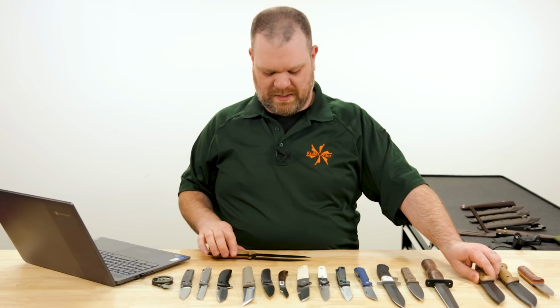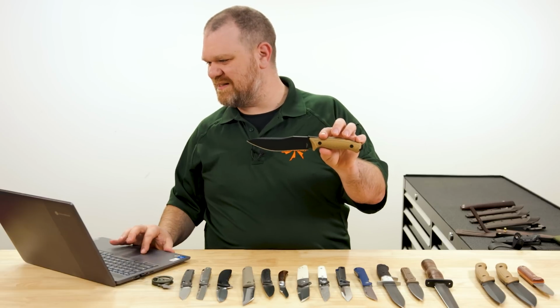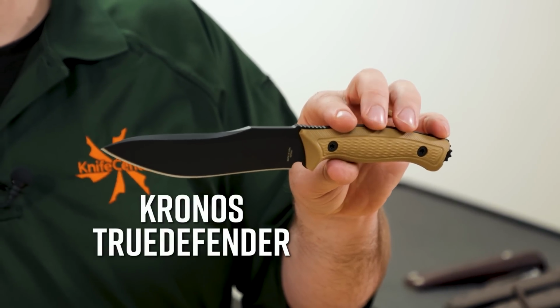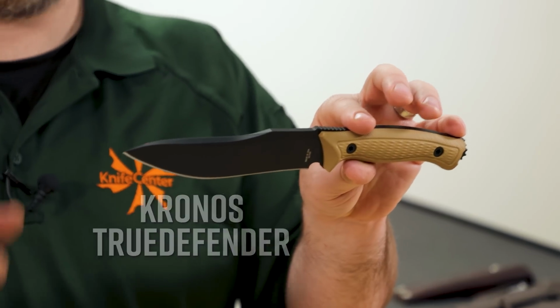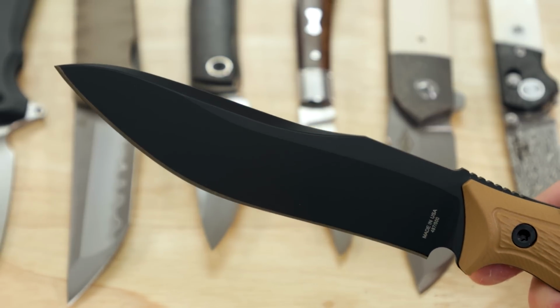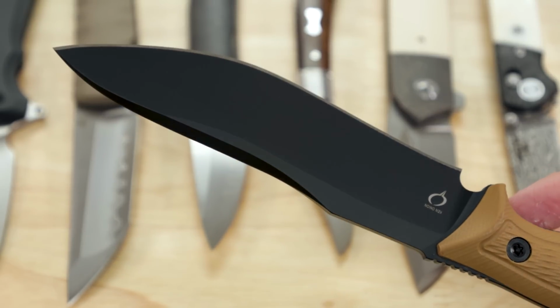I like that one. This one is probably the most distinctive. See, that first one was the StiffNeck. This one right here is called the TrueDefender, $240, 6.1 inch blade. Definite Ken Onion energy on this knife. Reminds me of the old Spec Bump blade for sure.